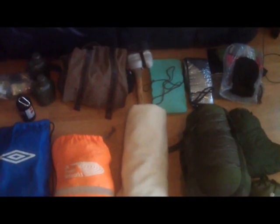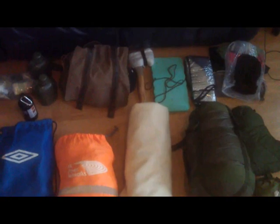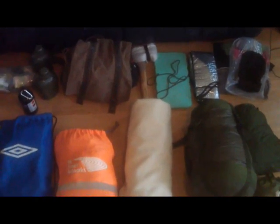I'm going to take the lot with me, and then depending on what we're doing, once I know what we're doing there, some kit may drop to the bottom of the bag, others will obviously rise up through the bag. So I'll show you the kit. Right, this is the kit that I'm taking. I'll give you a quick overview, let you see what's happening here.